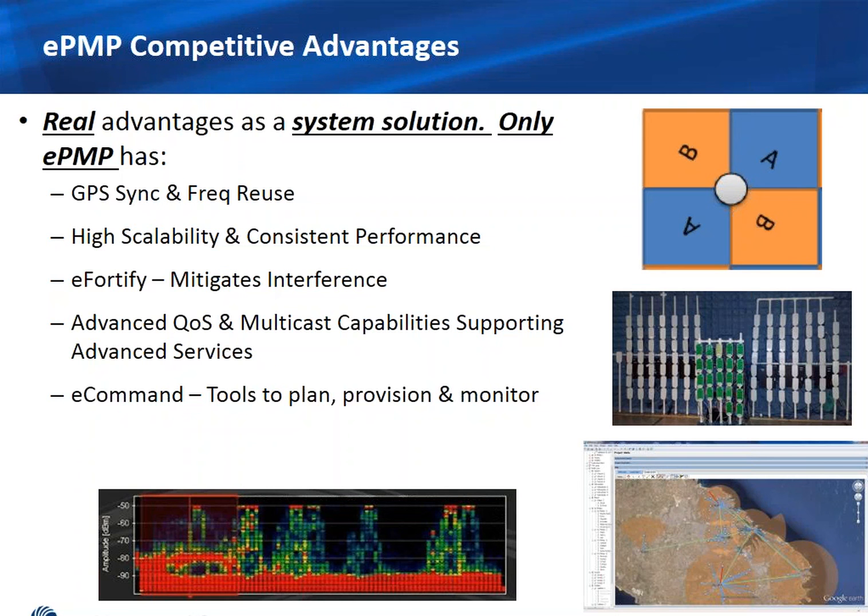The main capabilities, and I'll talk about each one in turn, are GPS synchronization and frequency reuse. We have high scalability with consistent performance. We have a set of capabilities that we call eFortify, which is software algorithms that help us mitigate interference and preserve performance. And then on top of that solid base of system, we have advanced quality of service and multicast capabilities that help you manage the traffic of your Wi-Fi network. And then finally, we have a set of tools that we collectively call eCommand that allow you to plan, provision, and monitor your system.